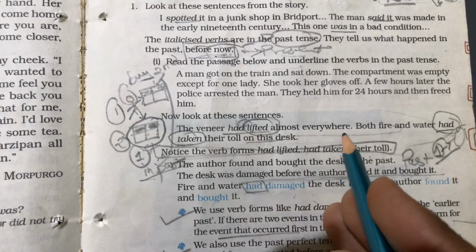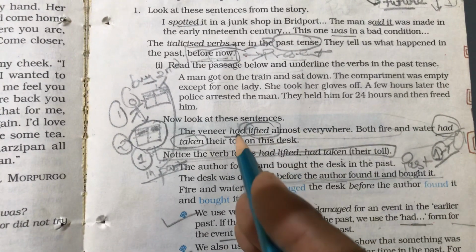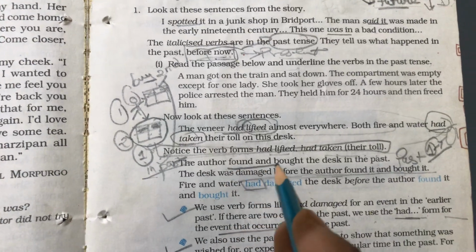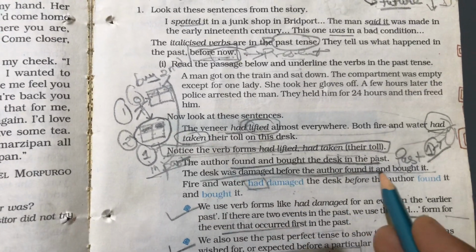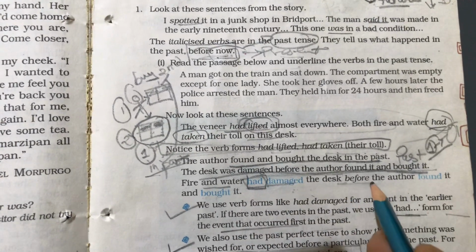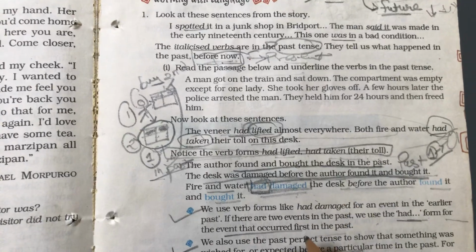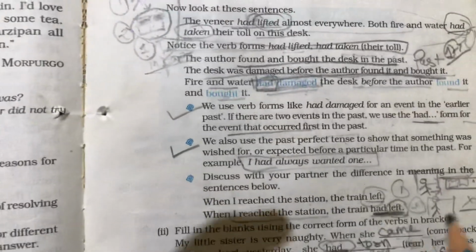Had lifted almost everywhere. Now why had lifted? Because when he bought it, he saw that the veneer had lifted. Notice the verb forms: had lifted, had taken. The author found and bought the desk in the past. The desk was damaged before the author found and bought it. So fire and water had damaged the desk before the author found it and bought it. Had damaged. So the had form of the verb is used to find out which event has occurred first.